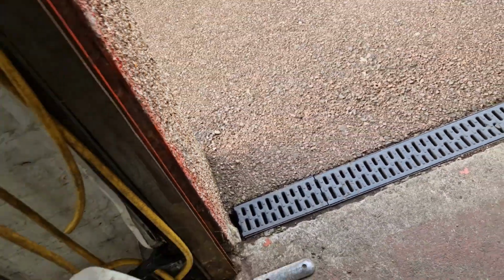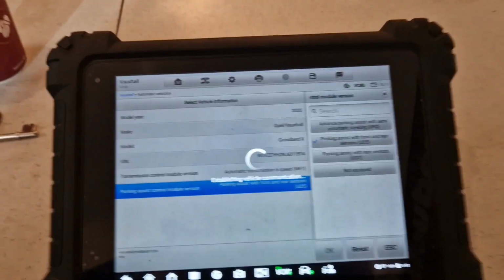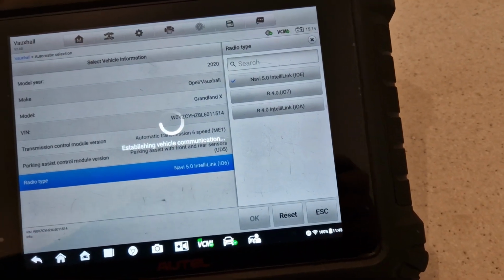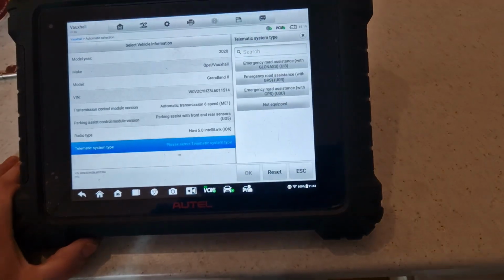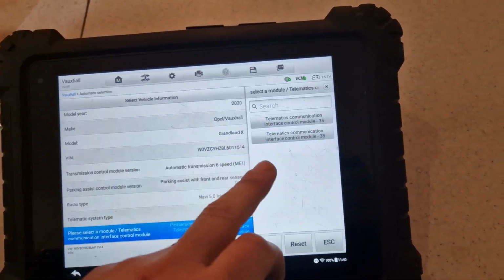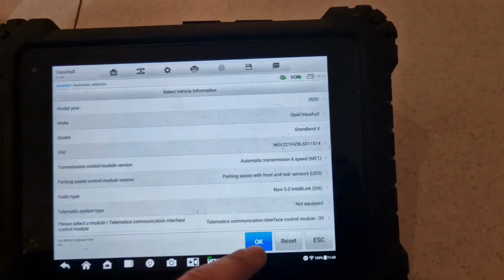Parking sensors, does it have? Yeah, I can see some on the front, and I can see some on the back. Does it have a camera? I'm not sure if she's got a camera, but parking sensors yes. Not sure if it's got the automatic steering, so I'm not sure about this gearbox bit, but hopefully it shouldn't matter too much for what we're doing. So 2020 Vauxhall Grandland. The key looks very Peugeot to me. So telematic not equipped.